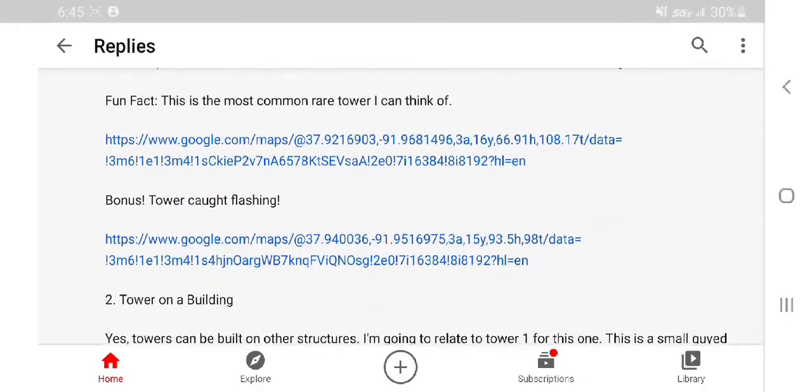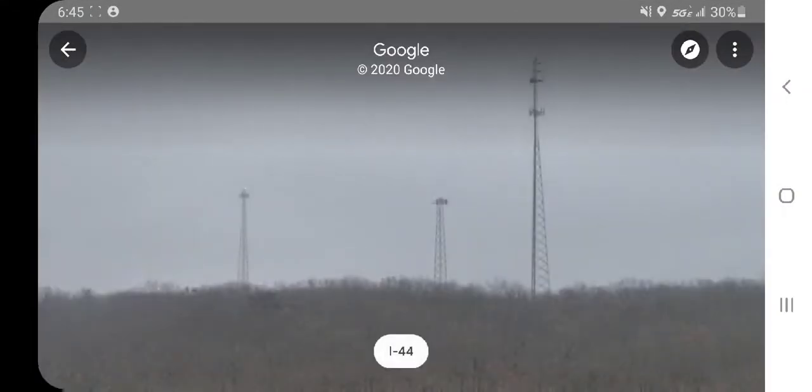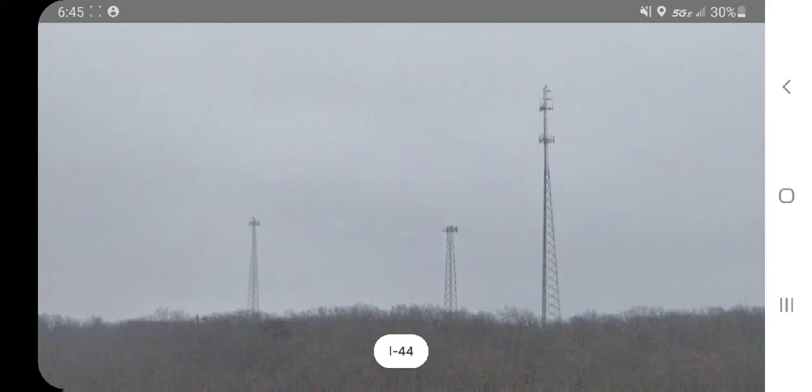Bonus tower caught flashing. This must be why I think. Is this what I think it is? Oh, never mind. All right, so let's talk about this a little bit. Since this is a bonus, I just want to talk about it. Two of the three towers here are very memorable.